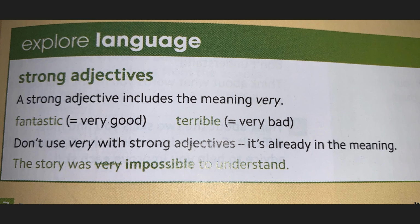Strong adjectives are a good part of storytelling. So try to find some in our exercises and learn to use them in your stories. I hope this helps you become a better storyteller and a story writer.